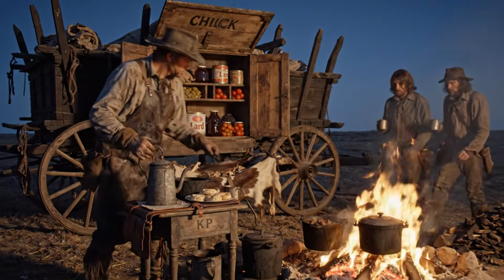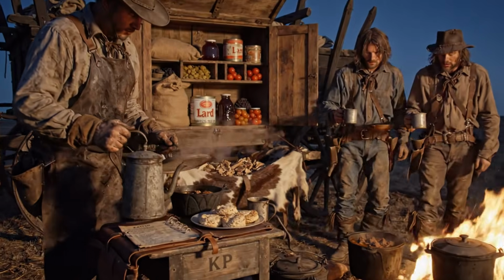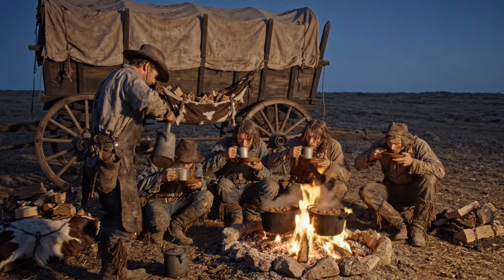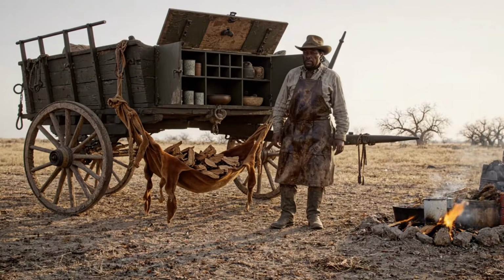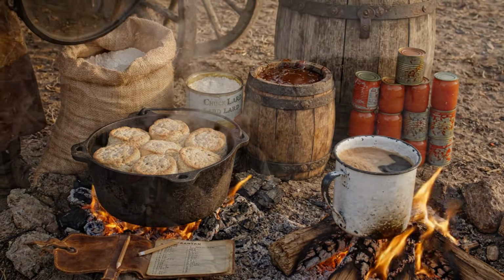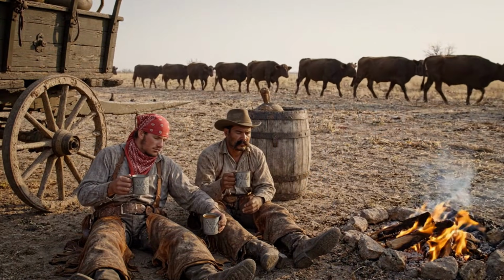Next week, the physical records of what the cattle town of Dodge City actually provided to the trail crews who arrived after 3 months on the road reveal a commercial economy built almost entirely on reversing the caloric and sensory deprivations that the trail had imposed.